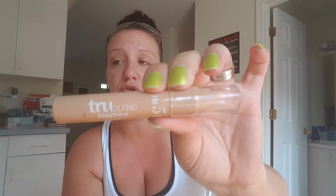I think it's backwards on camera. The Trublend Covergirl Fix Stick. This one you'll get the same kind of coverage with the Too Faced Flawless coverage. So those are my go-to concealers now that I have a handful of concealer.